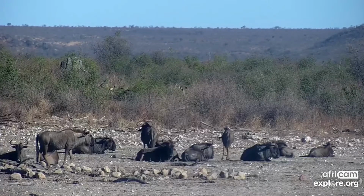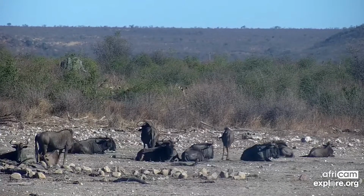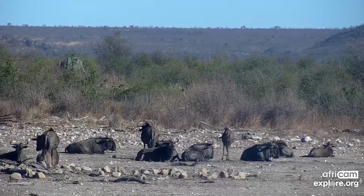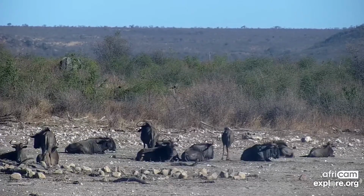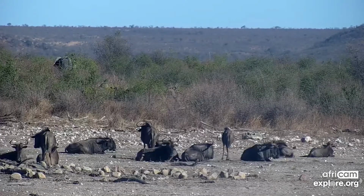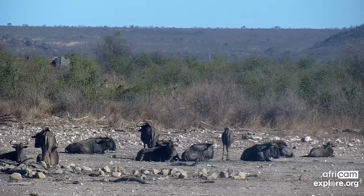Kicking off the show today at the beautiful Tau camera. We've got some blue wildebeest relaxing in the afternoon. A little kudu in the background. Looks like some greater kudu in the background. And, of course, an elephant butt slowly walking away from us.